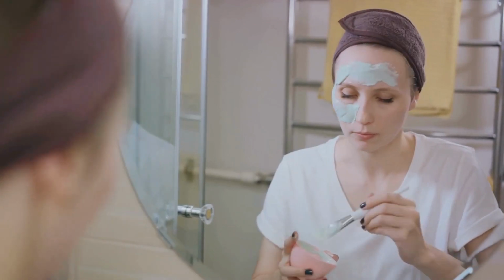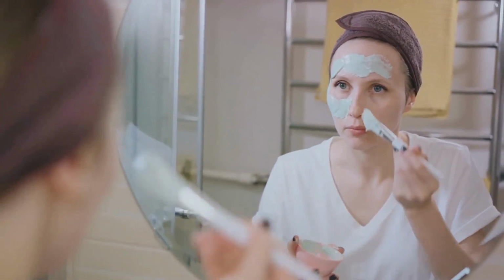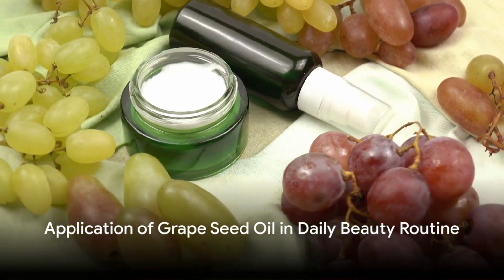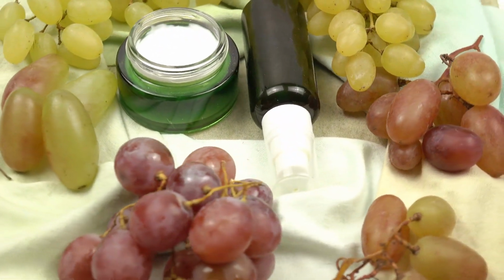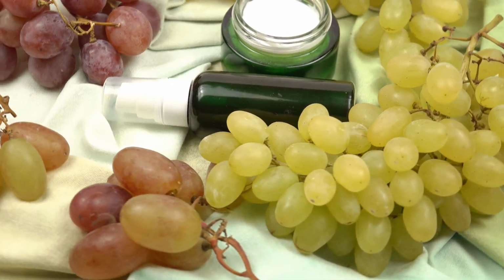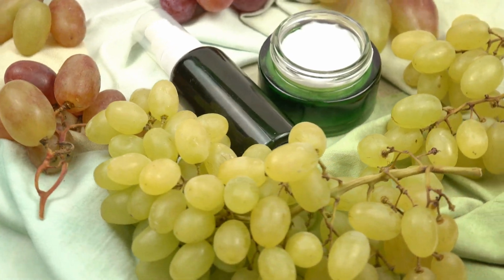Now that we've seen how beneficial it is for hair, let's see how to use it in our daily beauty routine. Applying grapeseed oil in your daily beauty routine can be easier than you think. For skin, start by cleansing, then gently massage a few drops of oil onto your face for a moisturizing effect. The oil's antioxidants may help in fighting the signs of aging, so don't skip this step in your routine.